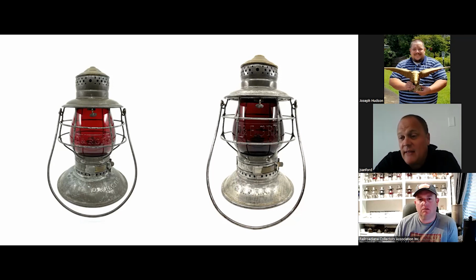So Bill owned that lantern for a long time, and it was one of his personal favorites. And I'm glad to have the opportunity to take care of it for many years to come. The globe in there is a red cast large serif. It's one of 3 known. So a pretty special globe there.